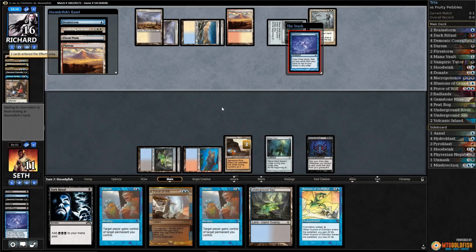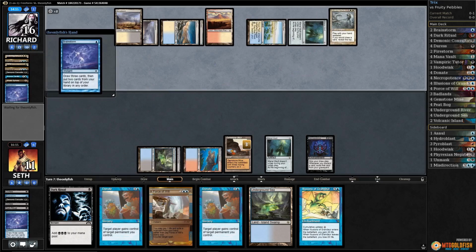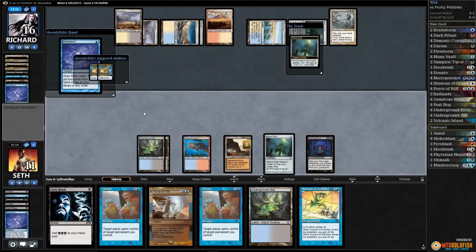Alright. Goblin Bombardment. Nope, nope, nope. Nope. We're dead. Seems likely. So we'll put this back. This back. Play this. Comes to play tapped, can't brainstorm again. Pass the turn. Oh, Floodplain. Oh, and we get to draw 2 cards.